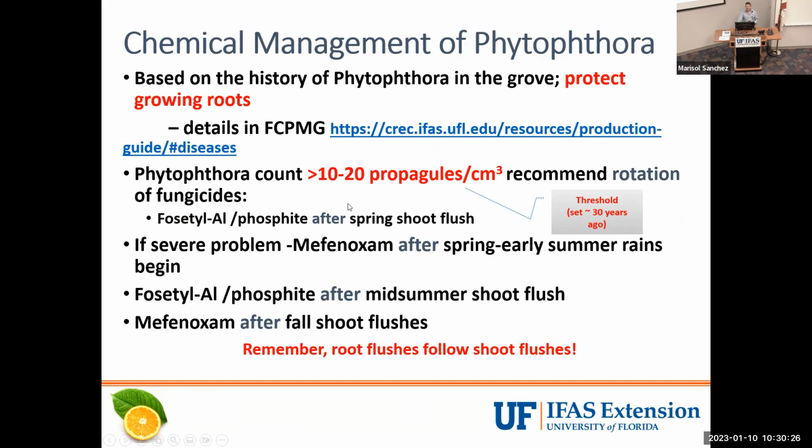So when you have tested your soil and the number of propagules per cubic centimeter is more than 10 or 20, the guide suggests you use some chemical intervention to suppress the propagules and reduce the inoculum in the soil so that you can protect your roots. Again, these applications are protective, so don't forget, you have to apply these chemicals before it's too late. And Phytophthora is not a fungus anymore, it's an oomycete, which means it's like a fungus and an animal, and it can swim and come to your roots by swimming and infect your roots if you do not protect them, especially fibrous roots.